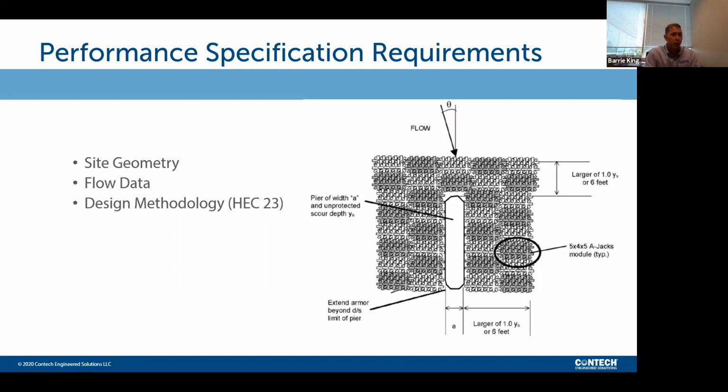You have site geometry, you have flow data, and then you have a methodology available to you that essentially tells you exactly what to look for and how to size that. Very, very good design guidelines. And so it's very straightforward. The important part of this is to have your site and geometry right and have a good understanding of your flow data. That is the critical part. The design methodology takes care of itself, and it is very well founded and proven throughout the years.